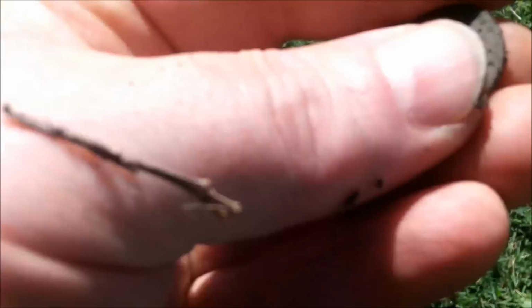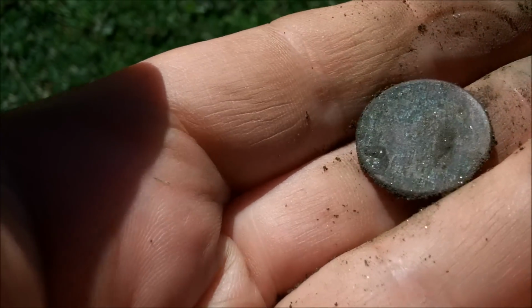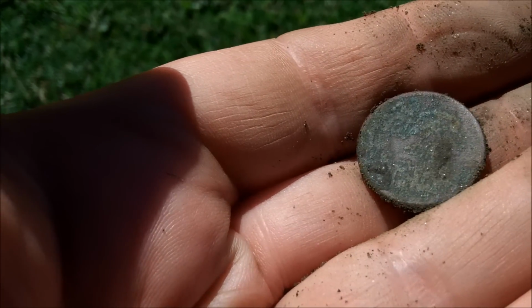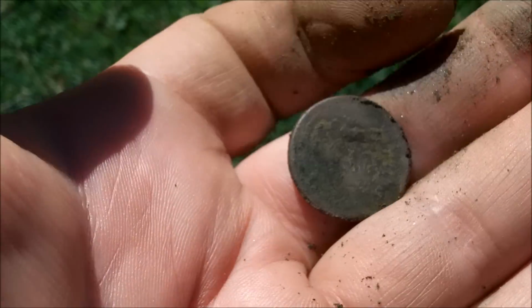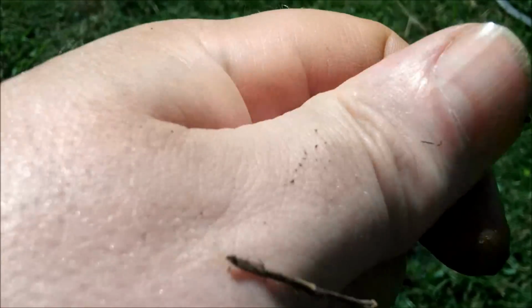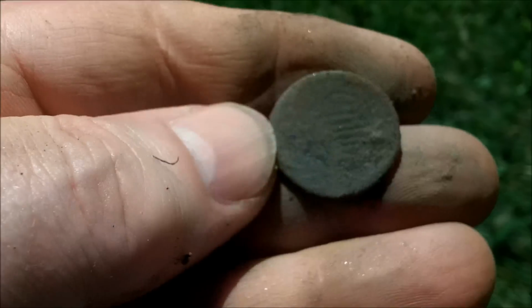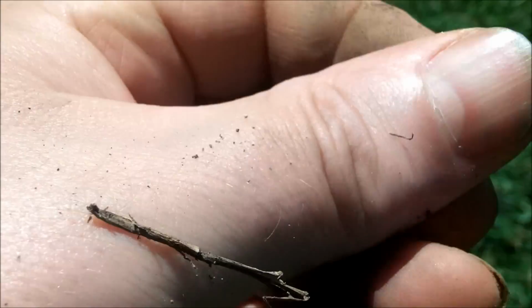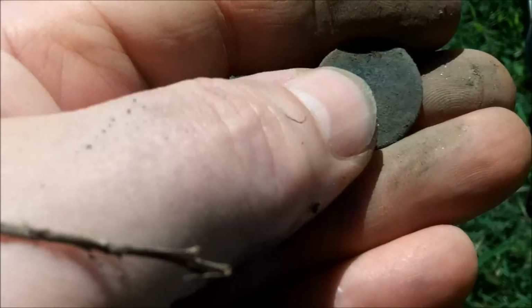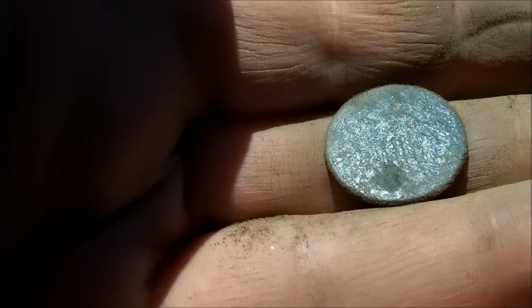I was hoping for an old nickel, but let's see. I think it's a V. Hard to tell right now. Well, I was thinking shield nickel, but those will usually ring 11 on the Equinox. It is a shield nickel. Get out of here. I'm pretty sure. Oh my gosh. Oh, it is. Look at that.